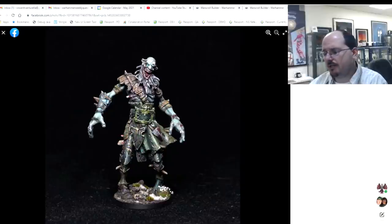You often want to go back in either with an oil wash or with acrylic paints or with something and really create hard separation between the lines, because oils tend to, when you're blending, get up and in everybody's business. So you want to really make sure all of the different elements of the miniature are designed.